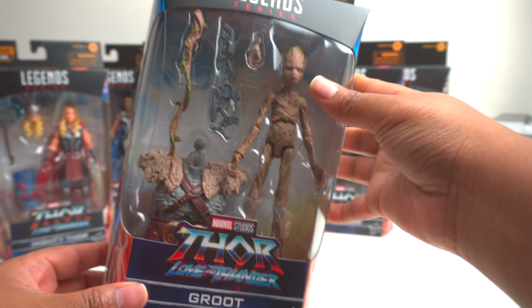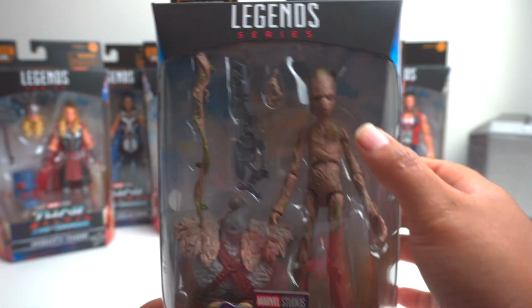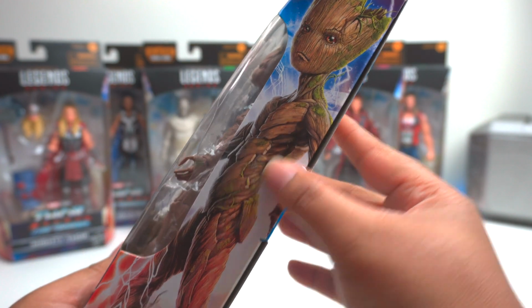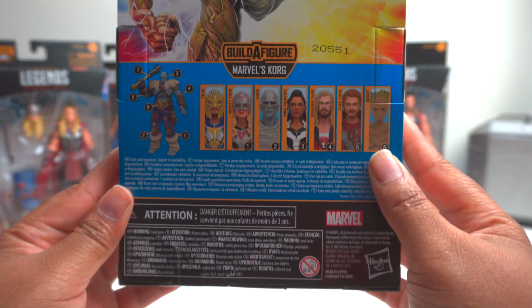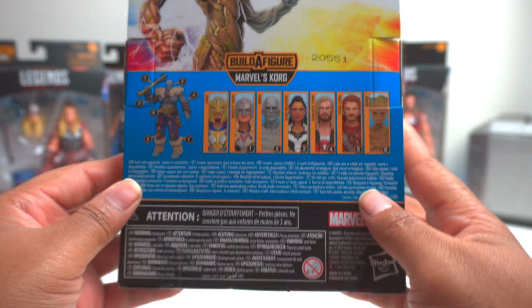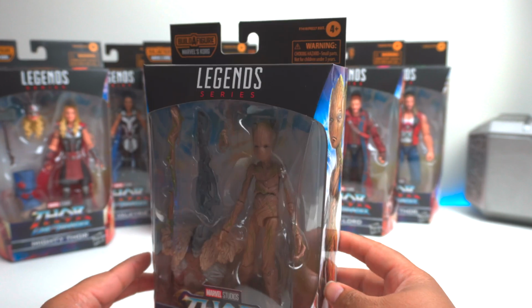So first, let's just take a look at Groot. Groot is a great figure. You got him in the Marvel Legends series packaging there. You got Groot there, and then you've got a bit of art for him on the side, and then you've got him on the back there. Looks great. And then you've got basically the whole lineup with Korg and all of the different figures that are needed for Korg.